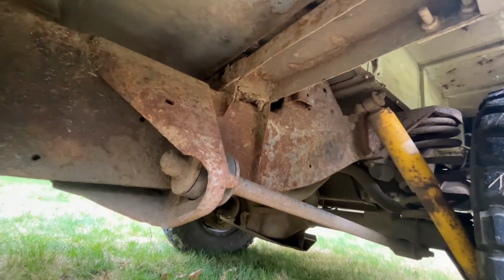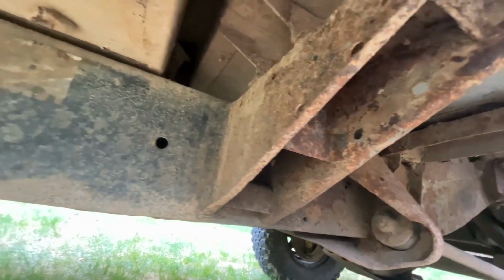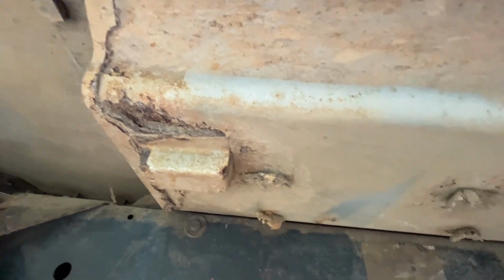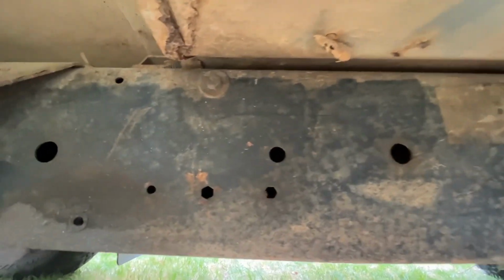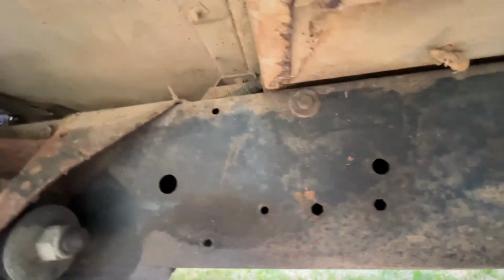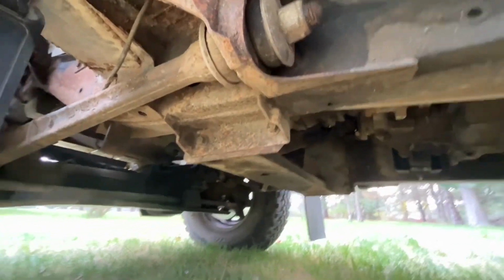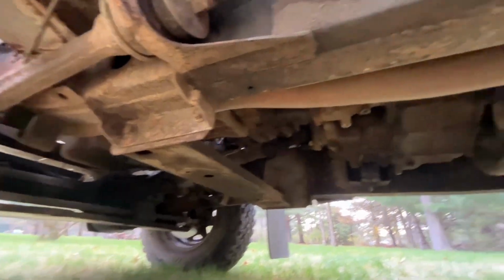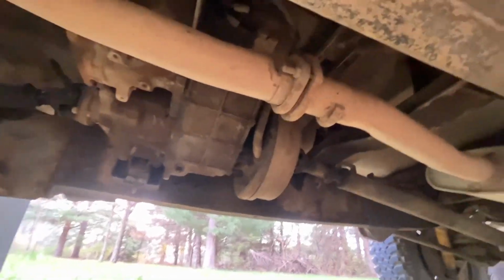And here we are on the passenger side. Same story. Very good shape. There's your battery box there. A little bit of rust on the battery box. But chassis, again, great shape. That's factory paint there. You hardly ever see that. And then there's the front axle. Skid plates as well on the front axle. There's your center diff, looking pretty decent.